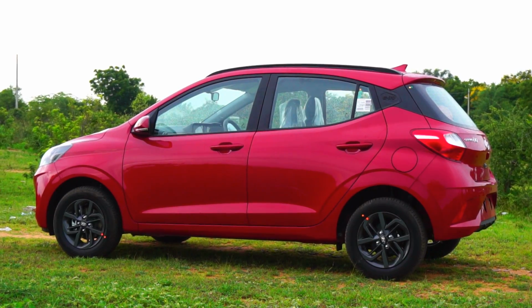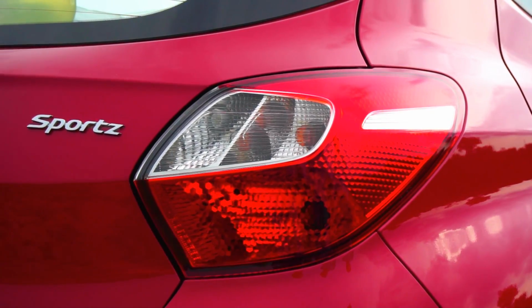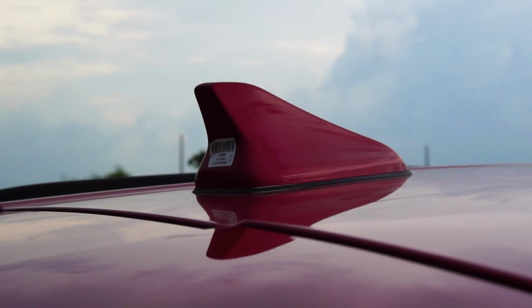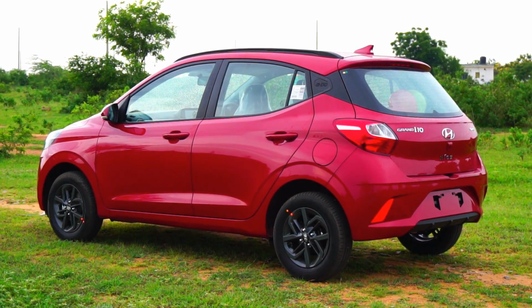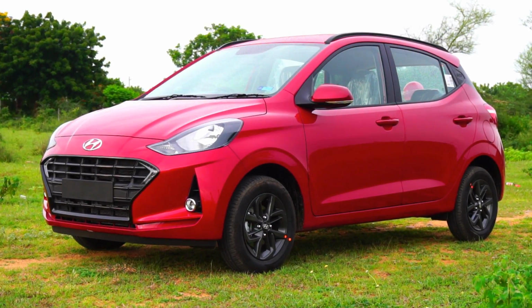The blackened B and C pillars underscore the sporty character of the car. At the back we get the wraparound tail lamps that really complement the rest of the design. The shark fin antenna really adds on to the premium feel. We also get a rear spoiler that looks really cool. Overall, this new design looks more modern and contemporary when compared to the cute looking preceding Grand i10.